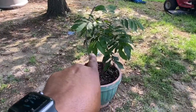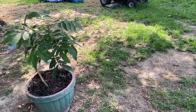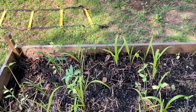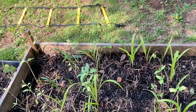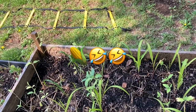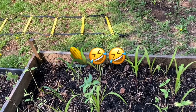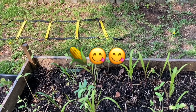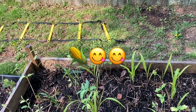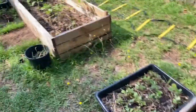I think that's it. My pecan tree is doing good. She hasn't died yet. Thank you, girl. I hope to have some corn though. One day. One day I hope to eat more than a kernel of corn. One day I hope to eat it and enjoy. Let me stop. I just made that up.